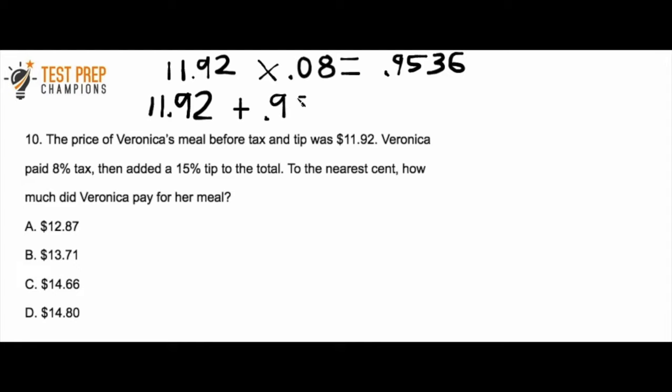But again, you might get the right answer doing it that way. But all I'm doing here, what I did was I first did 11.92 times 0.08. And again, the reason I'm doing that, I want to find what 8% of $11.92 is. But then I found that that was 0.9536. So now I want to add that back to 11.92 to figure out how much she paid with the sales tax. All right, so I just add that to 11.92.